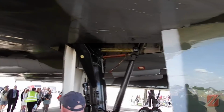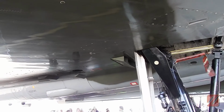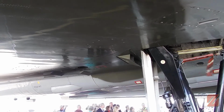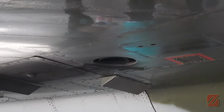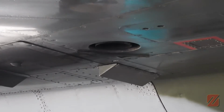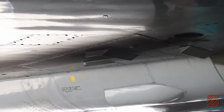You see that exhaust port there? That's a Rover gas turbine engine. So we've actually got 5 jet engines on the aircraft. That's an auxiliary airborne power supply unit, and that also has an alternator on to give us emergency power up to 30,000 feet. Above 30,000 feet we have a RAT, and RAT stands for Ram Air Turbine.